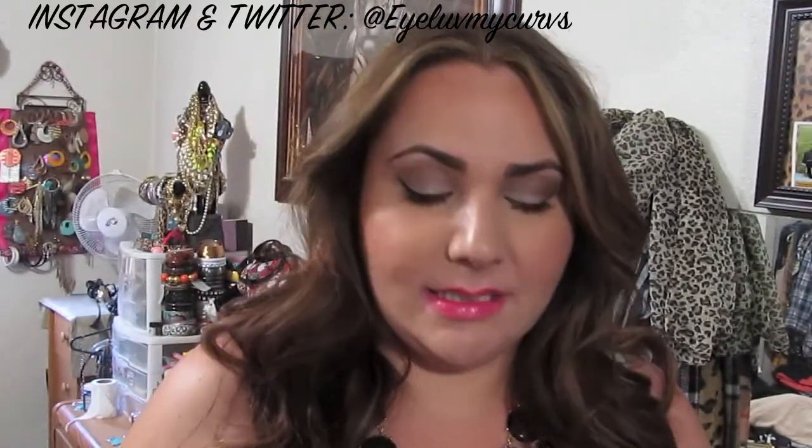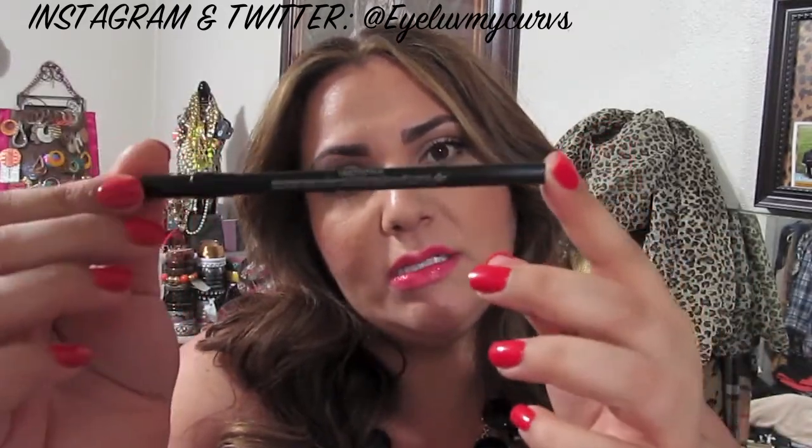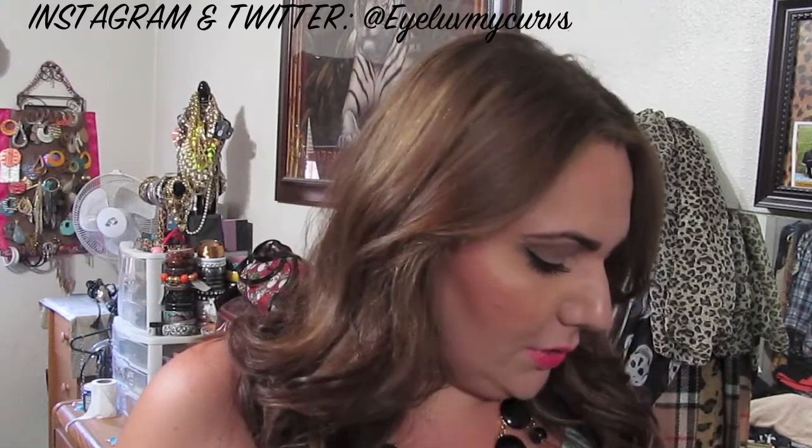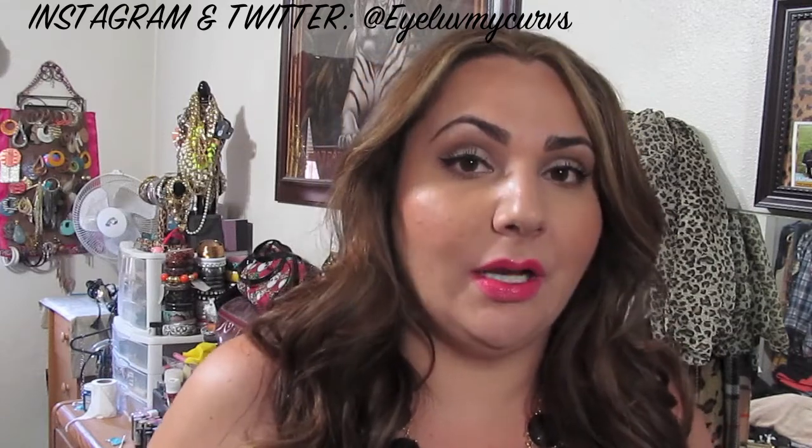Another favorite for eyes has been the Urban Decay 24/7 Glide On Eye Pencil, and this is in Perversion. I picked this up when I picked up my Basics palette, and I'm just loving it. This one and the color Zero, the Urban Decay pencils, are the only pencils that I can put on my waterline that will stay for a minimal amount of time. Any other eyeliners that I put on my waterline just don't, I think because my waterline is really watery.